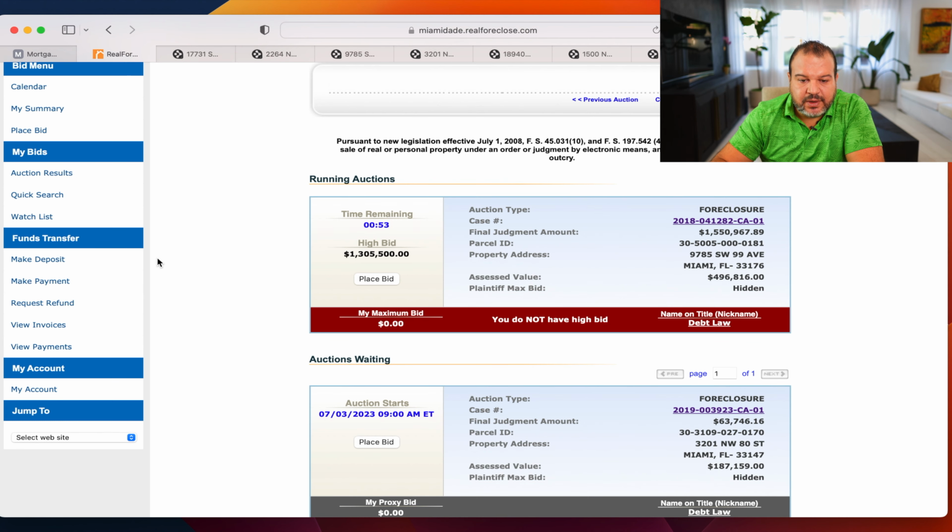Whoever's bidding on this property obviously has a lot of money, and we don't want to miss it. Okay, let's see what happens here. We'll go back to those pictures in a second. I know everybody's interested in that. Whoever's bidding on this property has to have this cash. So this bidder has $1.3 million in cash. It looks like nobody else has bid yet. So they're bidding 1.3 million. The final judgment is 1.5. We do not know what the plaintiff's max bid is. So if the maximum bid matches the final judgment, okay, see, they bid a little bit more. So now we have a little bit of time to go look at the property.